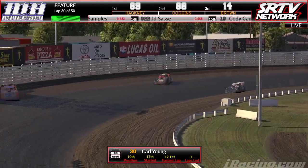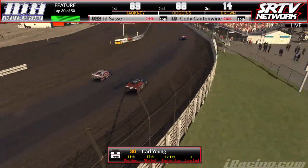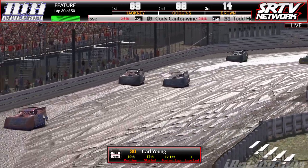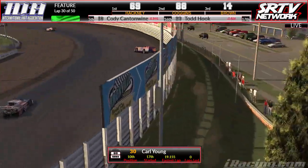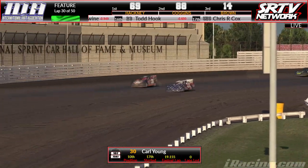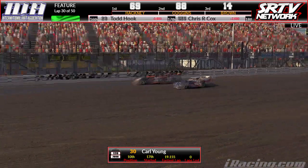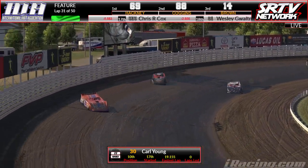We got another battle here for that number 10 spot. Carl Young and Troy Stucklish, they are side by side. They've been side by side for a couple laps now. Troy Stucklish had an edge on Carl, but Carl's trying to take it back here. It's Troy down on the bottom in that USA Pro Late Model, Carl Young in the 30.